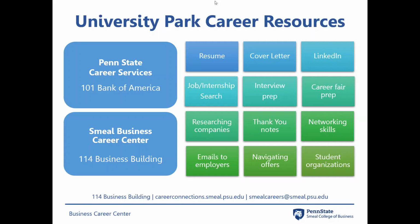And then all of these different elements on the right side of the screen here are the different topics that you can also talk about with BOA and with the SMEAL BCC. So you can work on things like resumes, cover letters, helping your LinkedIn profile to get a little bit stronger, thank you notes, networking skills, how to email employers, all of the things related to career planning. Anything you could possibly think of, big or small, is what you're going to want to talk to a career office about. So any questions at all, make sure you're utilizing your resources.